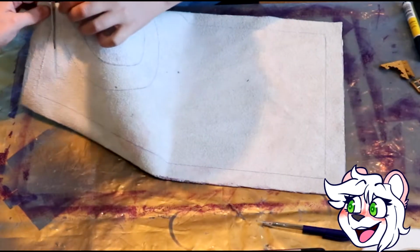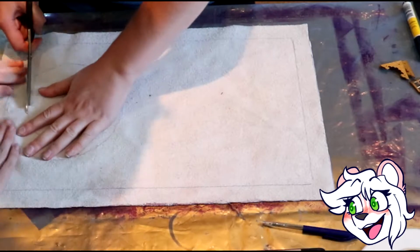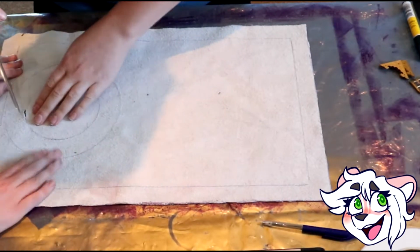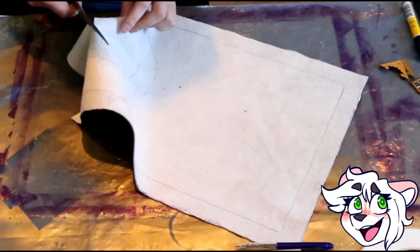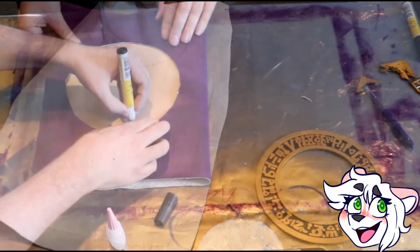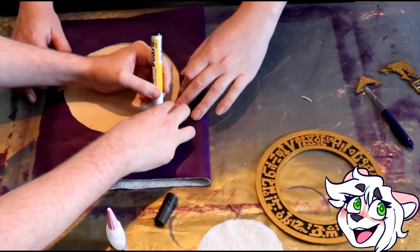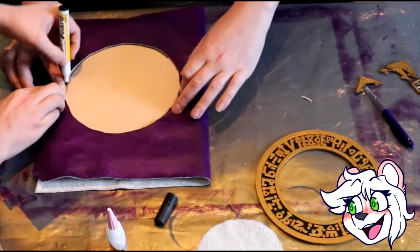Cut the shape out carefully, then we want to also mark the circle onto the wooden board. Don't worry, you won't see any of the wood on the finished product. And now we're just gonna start gluing things down.